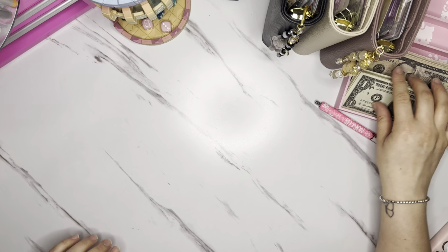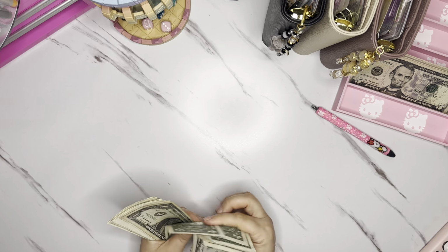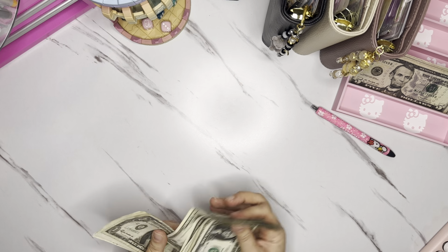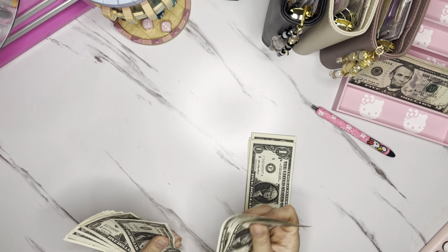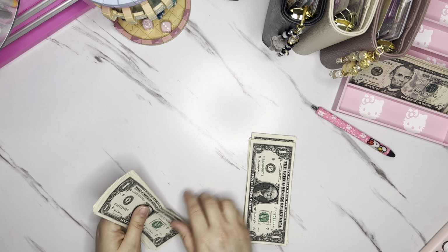All right, so let's start with our sinking funds. So 1, 2, 3, 4, 5, 6, 7, 8, 9, 10, 11, 12, 13, 14, 15, 16, 17, 18, 19, 20. 2, 3, 4, 5, 6, 7, 8, 9, 10. I'm trying to decide.